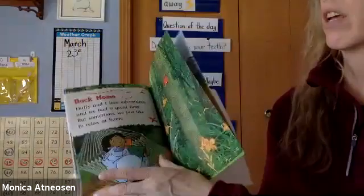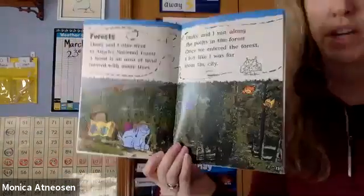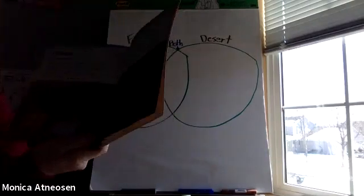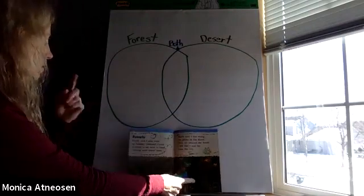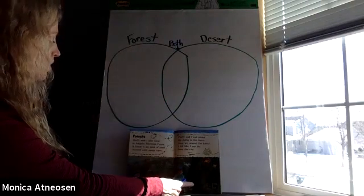We're going to go back to the forest, okay, and think about what we read about the forest. We're also going to come over here and take a look at what we call a Venn diagram. A Venn diagram, on the side where there's green, I wrote forest. We're going to think about things that we learned in the book that we know are true only about a forest. So it said Fluffy and I also went to Angeles National Forest.